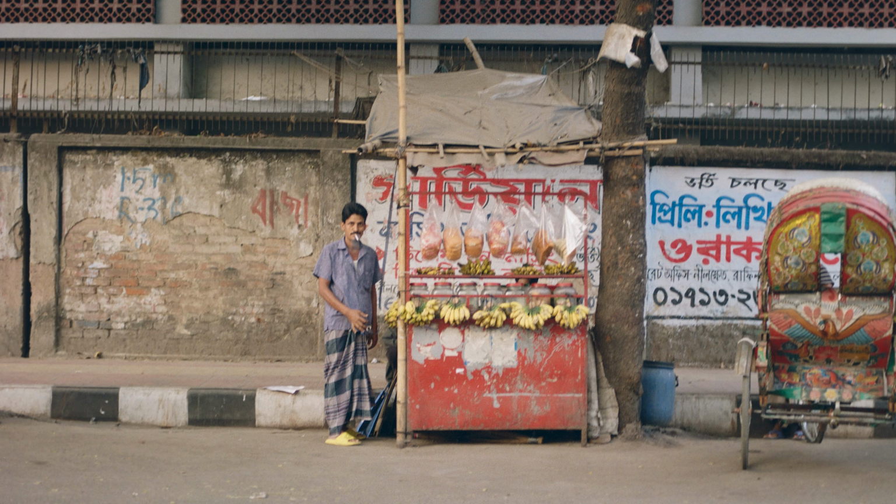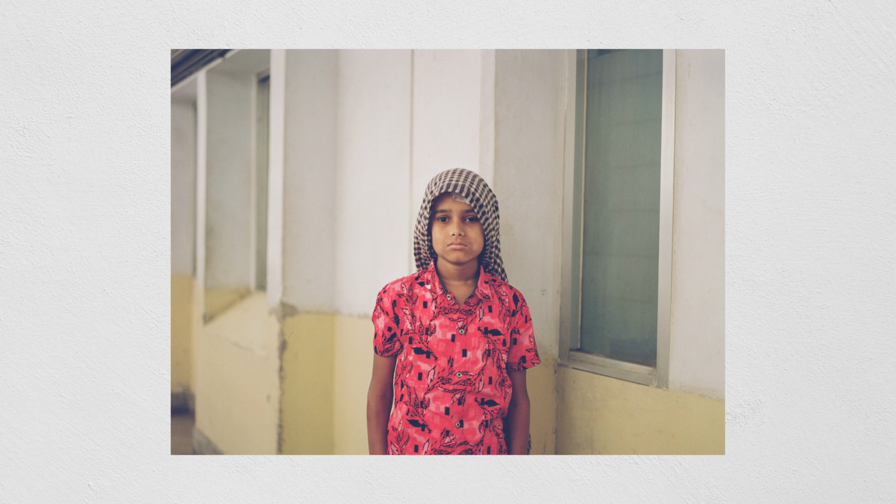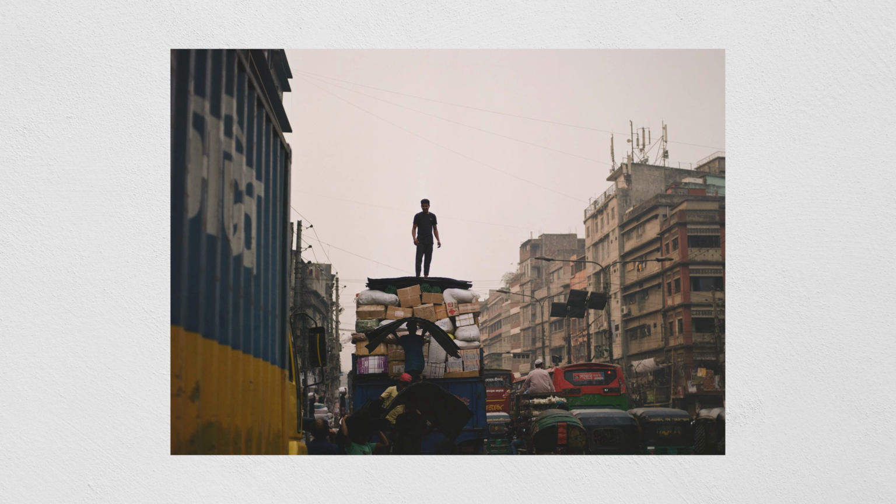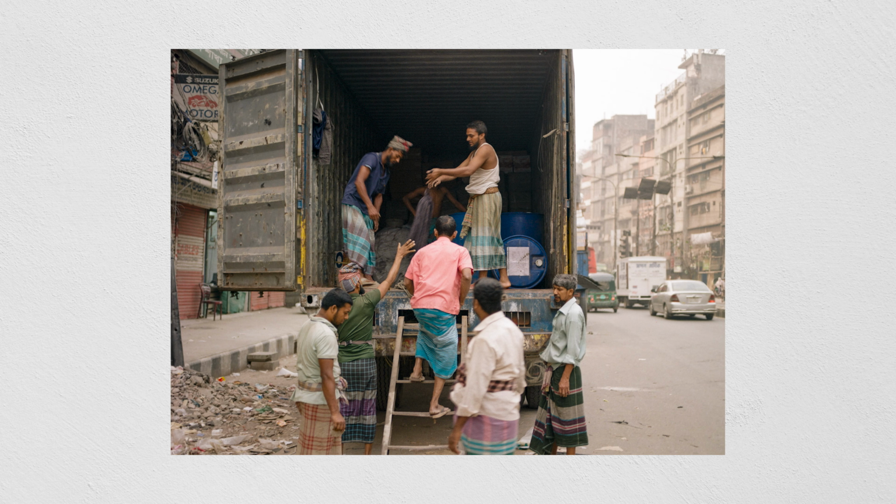This is my rickshaw driver. As his rickshaw was getting fixed, he decided to take a little smoke break and stop by this street vendor and smoke up a little cigarette. I'm really grateful that this picture came out as decent as it did.